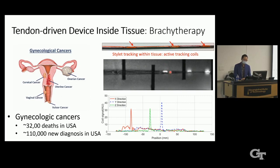And then we get the signal of this coil projected onto 3 axes, for example X, Y, Z, and we can get the peak around each axis. So this peak indicates the location of the tracking coil in the X direction, Y direction, and also Z direction.